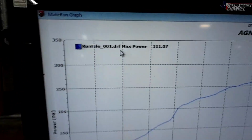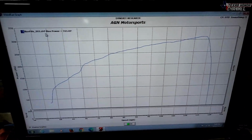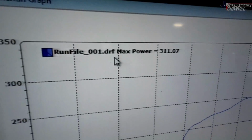Alright, that first dyno run was 311. Last time we came in here with the supercharged setup at its max power was 301. So we're already off to a really good start. It's looking pretty good. He's going to adjust some stuff and we're going to get those numbers up more.